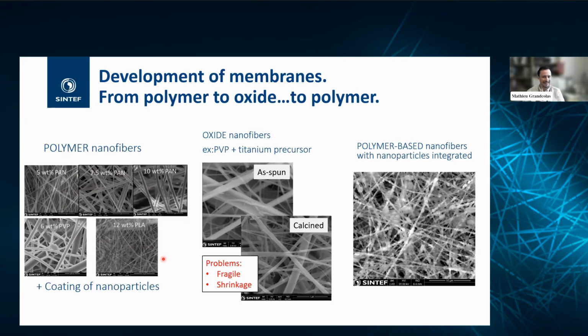So what we tried to do is to make pure oxide nanofibers. And that's also quite easy. You can use, for example, PVP or PAN or whatever, and you put a titanium precursor inside, you electrospin and you calcine it, and you have an oxide. But it's extremely problematic for us because there is a big shrinkage. I remember putting a piece the size of my fist into the oven, and you calcine it, and you come back, and it's extremely small. So there's a huge shrinkage for that.